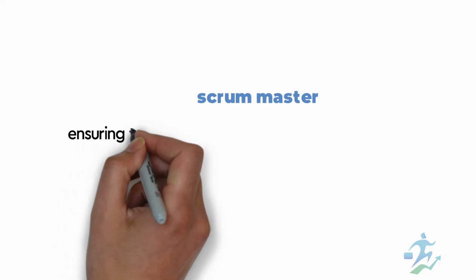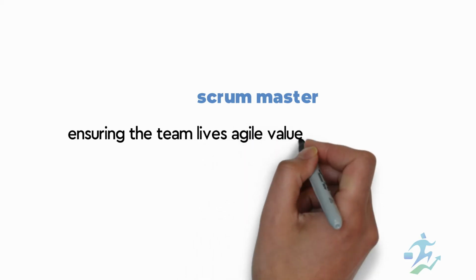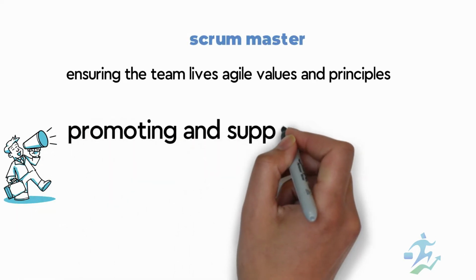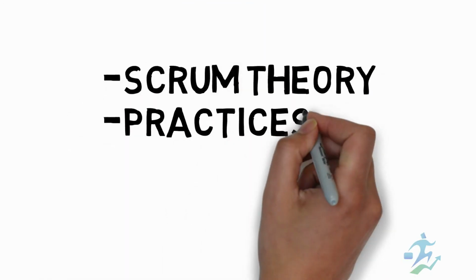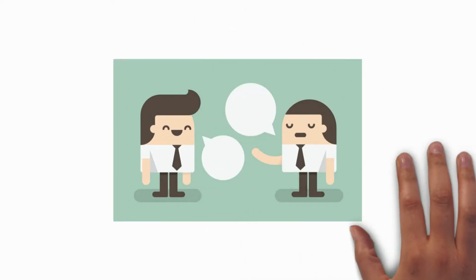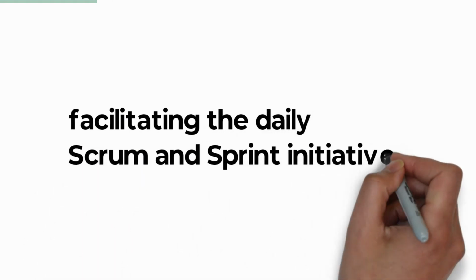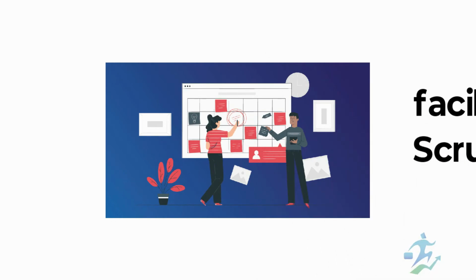In a nutshell, the Scrum Master is the team role responsible for ensuring the team lives Agile values and principles and follows the processes and practices that the team agreed they would use. The Scrum Master is responsible for promoting and supporting Scrum. Scrum Masters do this by helping everyone understand the Scrum theory, practices, rules, and values. The Scrum Master takes the instructions from the product owner and ensures that the tasks are performed accordingly. The role may involve facilitating the daily Scrum and sprint initiatives, or communicating between the team members regarding the evolving requirements and planning, but could also include coaching the team members on delivering the results.